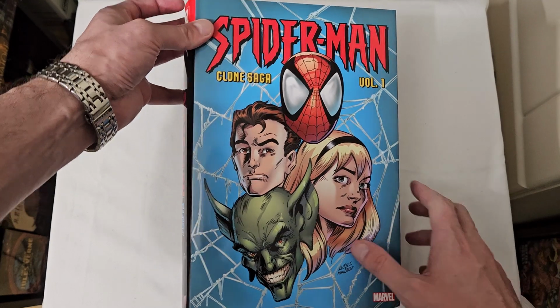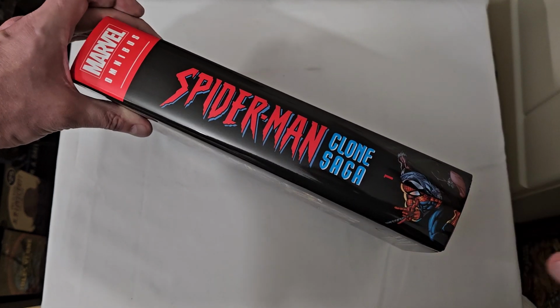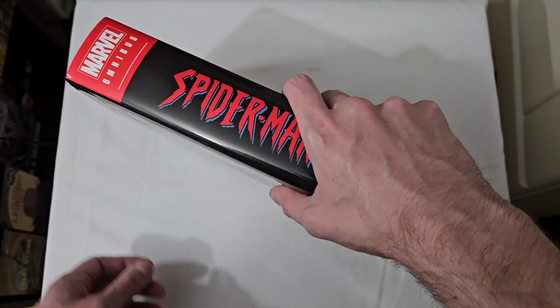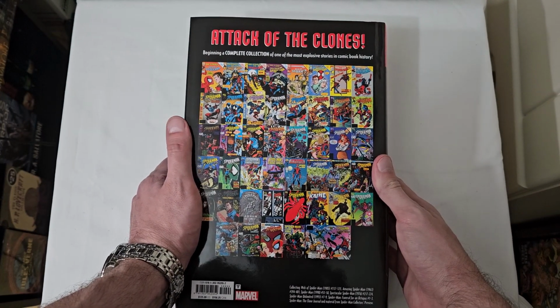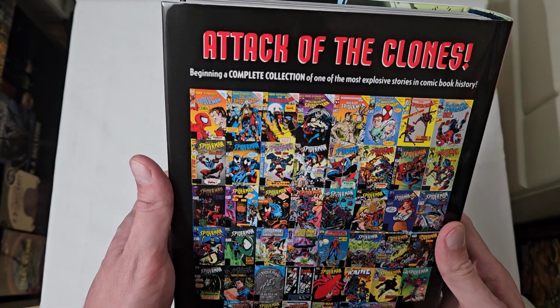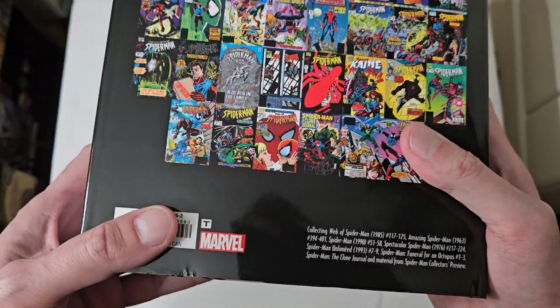Today we are going to be taking a look at the Spider-Man Clone Saga Volume 1 Omnibus reprint that we got here in January 2024. I remember this being one of the first out-of-print omnibus at the time. Right when I first started collecting, this was starting to go out of print. I remember being tempted to buy it for the inflated prices. I've never bought anything for an inflated price, I'm glad to say. And it seems to be paying dividends now because of all the omnibus that are getting reprinted.